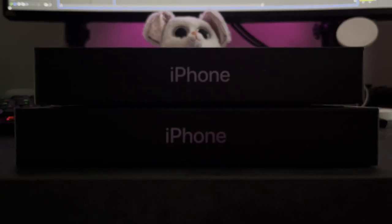Can I handle the Pro Max? I know that sounds weird, but the Pro Max is really big. And I was like, you know what? For that display, because I really fell in love with this one, I got myself the iPhone 13 Pro Max and I gave it a whirl for about a month. And let me tell you something, I learned a lot.